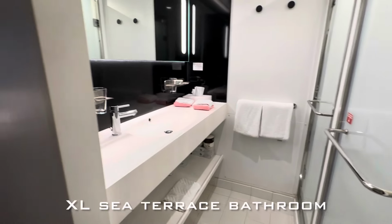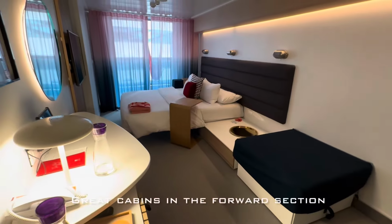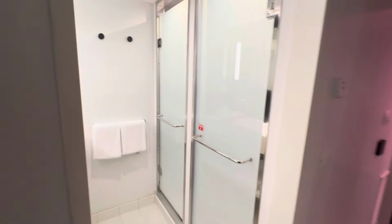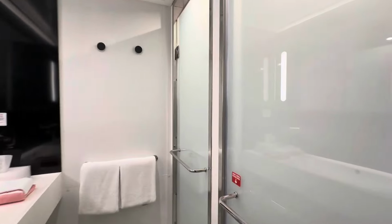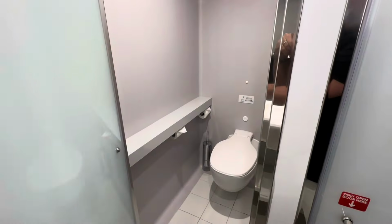The best sea terraces are the extra large ones, and the most notable thing they have to offer are these really nice, spacious bathrooms. These are the best ones before we move to the suites, but be careful because if you suffer from motion sickness, they're pretty far forward.